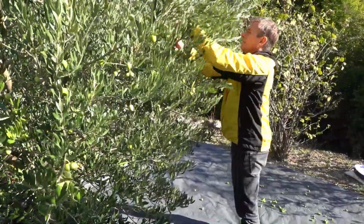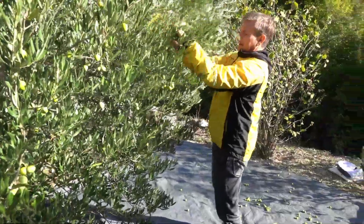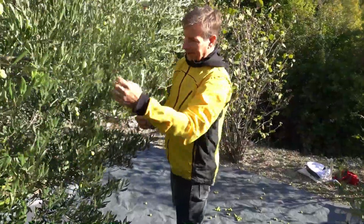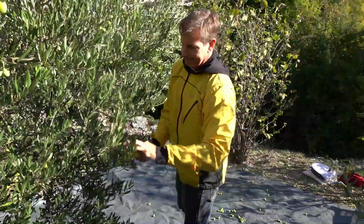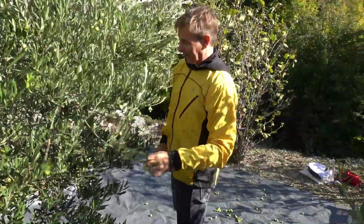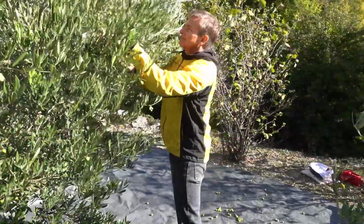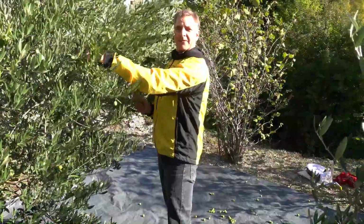I've used a rake before. I ought to be able to rake an olive tree. I really thought this would be labor intensive, but it's actually pretty easy and it's a little fun. Cathartic, actually. Maybe I could be a farmer.